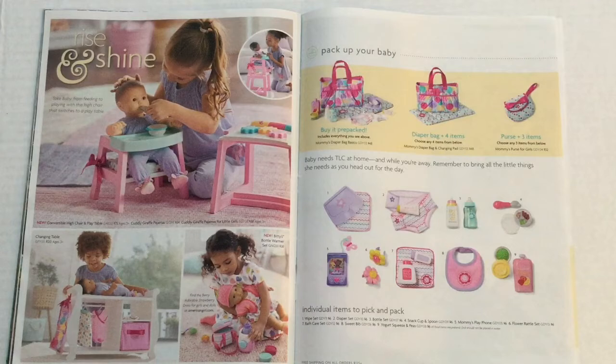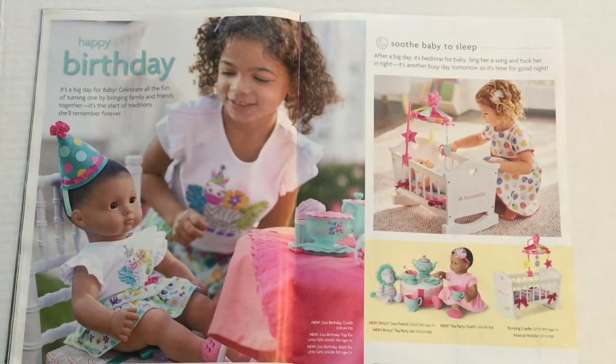Here is the Bitty Baby collection. They have a new convertible high chair and play table, and a new bottle warmer. They also have some new Bitty Baby stuff on this page, and it is the Zoo birthday outfit, Bitty's Lion Friend, the Tea Party set, and the Tea Party outfit.